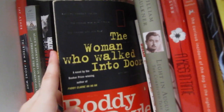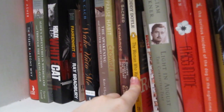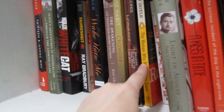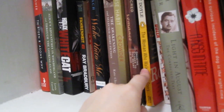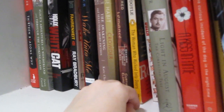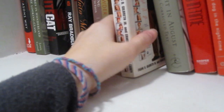Here we have The Woman Who Walked Into Doors by Roddy Doyle. I had to read this for English 1102, and it's pretty good. It's kind of different because it's about this Irish woman who suffers from a lot of physical abuse, and then in turn she kind of physically abuses her children and weird-ish stuff like that. Then we have Cheaper by the Dozen, which is kind of, I don't know how to explain it, and here's a bookmark that's super cute. It's a little orangutan.